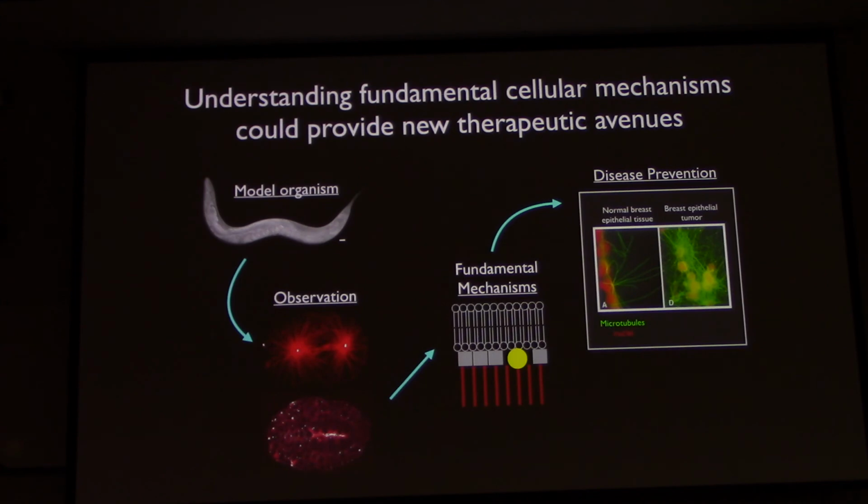But just again to highlight, we started with this really basic question of how do you build the cytoskeleton in the cell? We used a model organism. We did observation to try to find these fundamental mechanisms, with the ultimate goal of really trying to understand disease. And so those are the main points I want to leave you with.